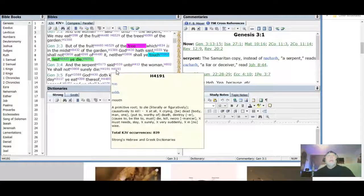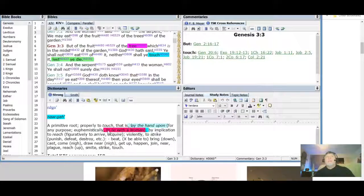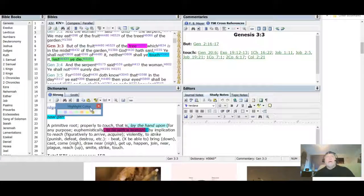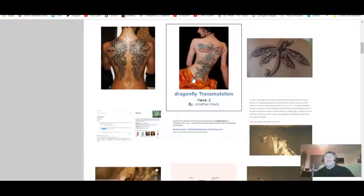Okay, but the fruit of the tree which is in the midst of the garden, God said, you shall not eat of it, neither shall you touch it. Look at this. To lie with a woman. There you go, in yellow, to lie with a woman. Neither shall, it means to touch for any reason, lay your hand upon, or to lie with a woman. Neither shall you touch it, lest ye die. Now let's take a look at all this.